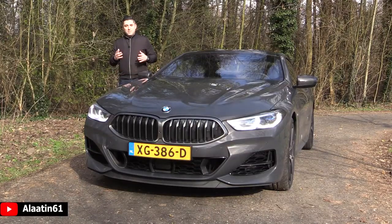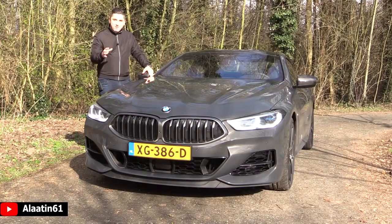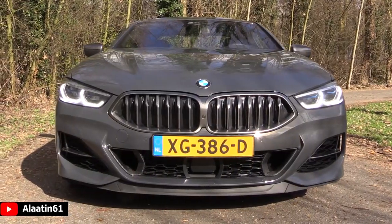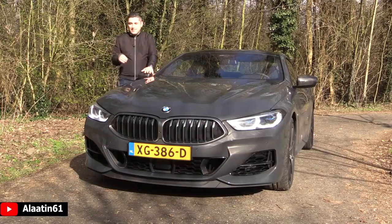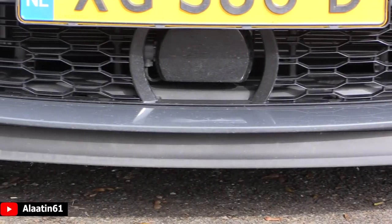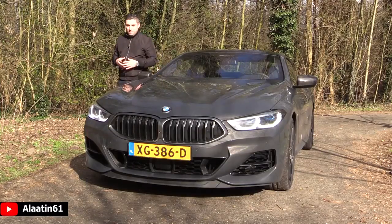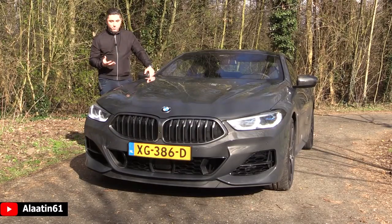This is now the new design language of BMW, and I love it. It is available with the laser headlights. It comes standard with the LED headlights. This one has the laser headlights. You can actually see the blue details in the headlights. You have the new front grille with the adaptive cruise control radar in it, and you can see the beautiful carbon details in the front bumper. It looks so beautiful. The design of this car is so beautiful.